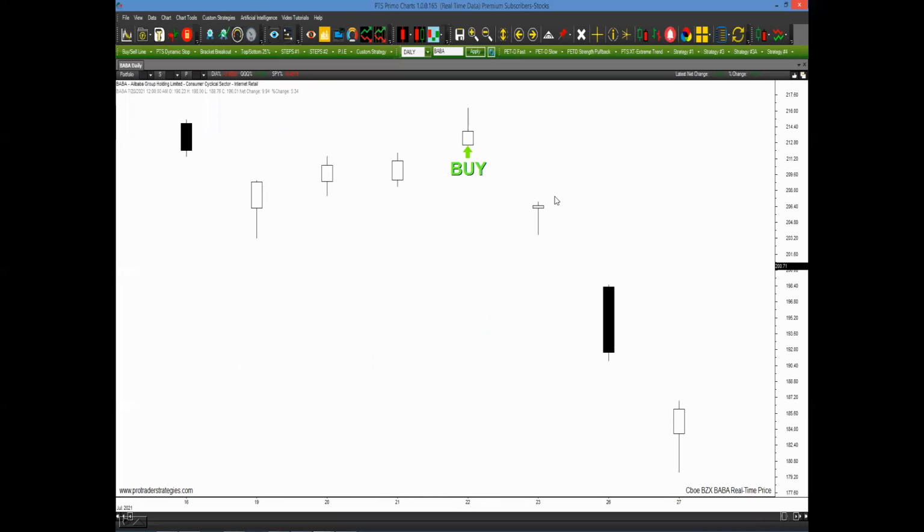Now, on the very next bar, we did close in the top 25%. But does this give us license just to buy at the market? No, you still want to use the confirmation, and that would have kept you out of a really bad trade the next couple of days. So you see how these things can help you. Oftentimes, they'll keep you out of a bad trade.